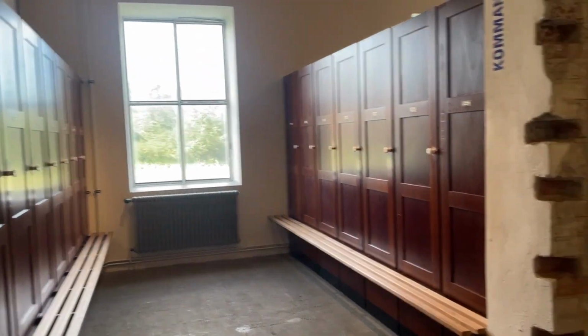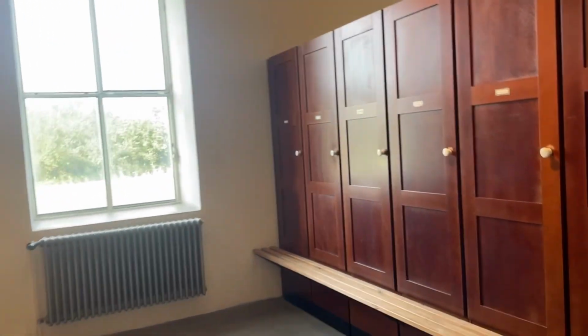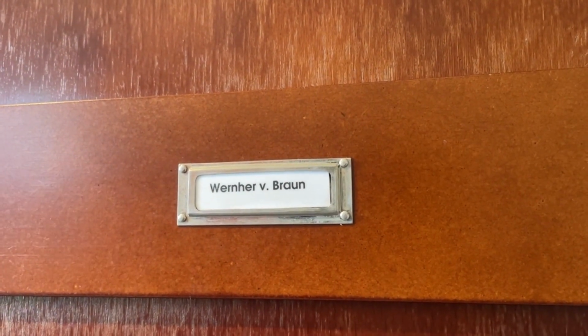Okay, so this is interesting. Here's the locker room of some of the key scientists that worked here. And just looking around, this one is particularly interesting. Werner von Braun. Comments below if you can guess who that is.